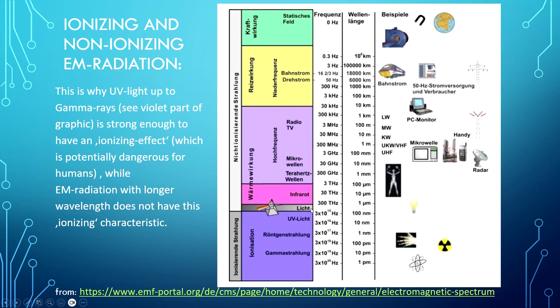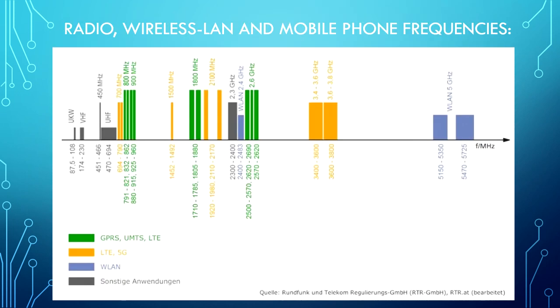So for those who are more interested in a few details on the frequency ranges that we are surrounding ourselves with due to the electronic devices that we're using on an everyday basis, a quick overview here. These are the radio frequencies for radio television, and then we go up to the megahertz and gigahertz range, up to 5 gigahertz, in fact, when we are using these wireless LAN devices. They are splayed out in several frequency ranges. 5G, for example, tries to fit in somewhere. The exact frequency ranges will also depend on the country, but this is concerning Austria. And the DECT phones that are still in widespread use at home lie around here at 1.8 gigahertz, so 1,800 megahertz.